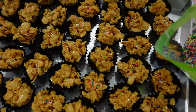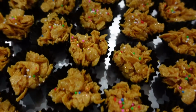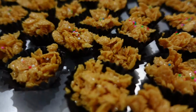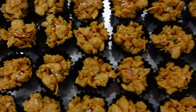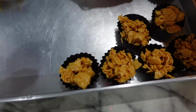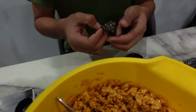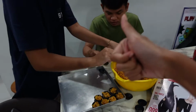So this is the first kuih that we are making. First kuih, and the first and last kuih. So it's honey cornflakes. Okay, so what my job is to do the sprinkling. Your job is to put the cornflakes into the cups. Then his job is to open up all the cups. Okay, teamwork makes the dream work.